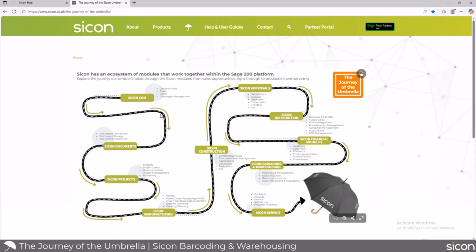And now we're into that final step, really, of delivering our solution. And that for us is Sicon Barcoding and Warehousing. Now, clearly, we've been able to use Sicon Barcoding and Warehousing throughout that journey. For those of you that have joined us throughout this journey, you'll see me using barcoding and warehousing via projects in manufacturing, alongside construction, certainly alongside distribution.